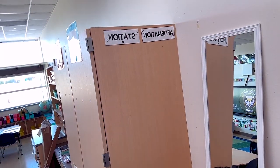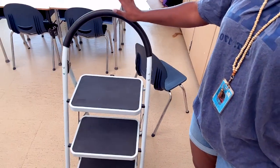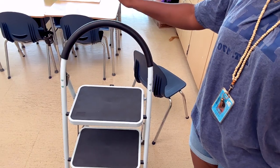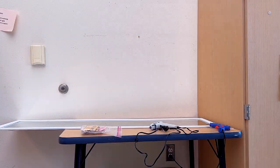So I already put my signs up. I just brought in my ladder from home. I purchased this ladder on Amazon and it's so helpful as far as reaching things that are very high. So instead of me putting up the actual affirmation stations once I posted it on the wall, I'm gonna start by doing it on the table so then I can focus on how it's organized and how it's situated, so that if it needs to be changed, I can change it before it's already posted on the wall, if that makes sense. So let me just go ahead and get started with that.